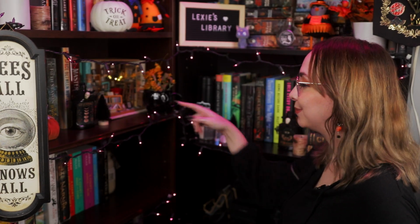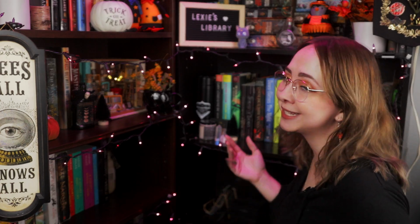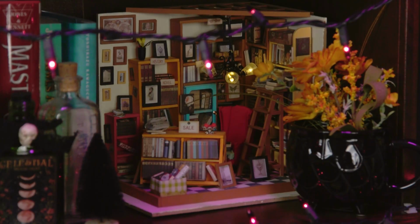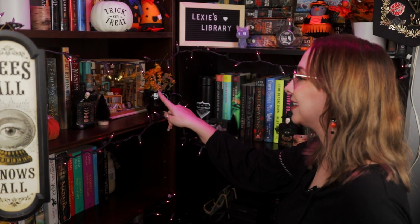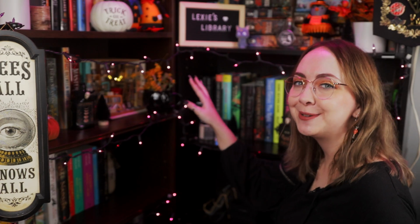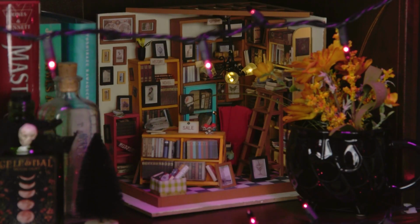I did a whole time lapse where I put this together from scratch, and it was a lot of fun, very challenging, definitely outside my comfort zone, but I think it looks really cool on my shelves, and it's got a little light fixture that I think is just so adorable. And yeah, so I think it matches the vibe very well over here.